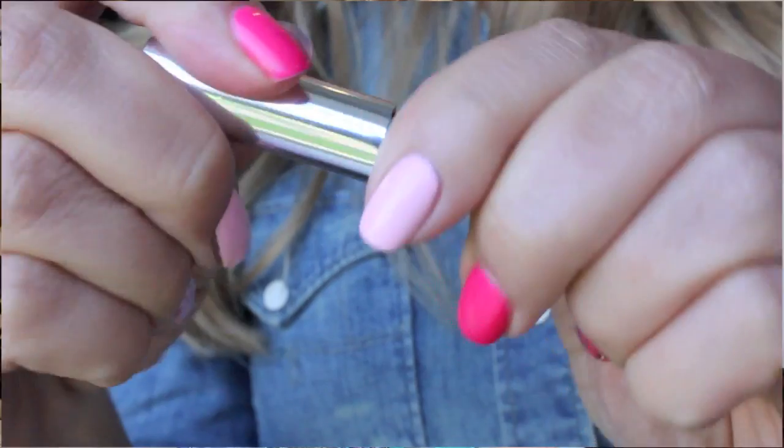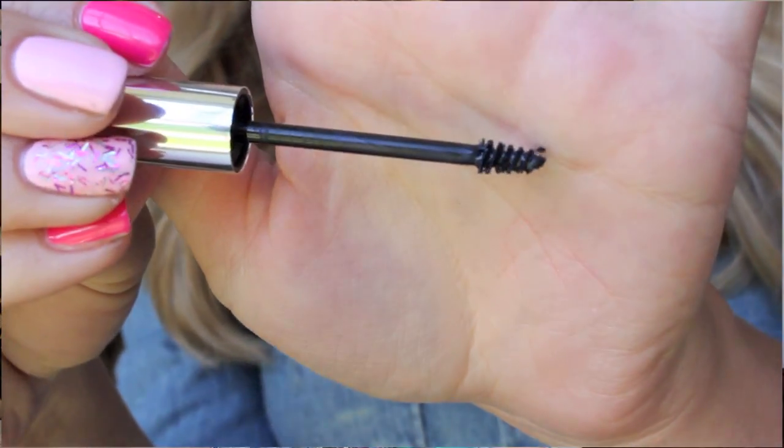Next one, this was so hyped up. It's the Clinique Bottom Lash Mascara. If you haven't seen it, it's this teeny tiny mascara that allows you to get every single lash on your bottom lashes. I was so excited to try this. Everybody raved about it. I find it just too fiddly. It does look nice, but it takes ages, and it doesn't look that much better than using your normal mascara, so not really a winner for me.